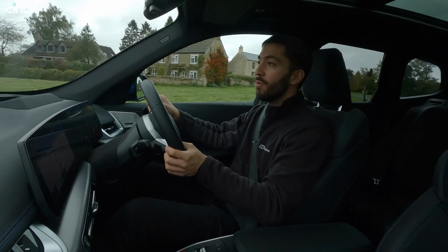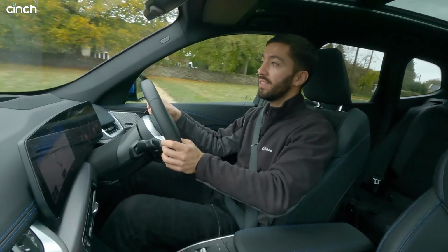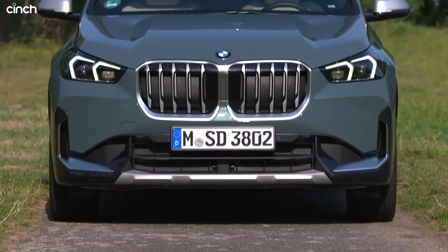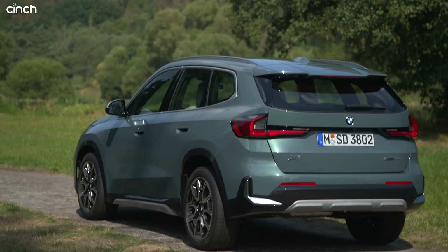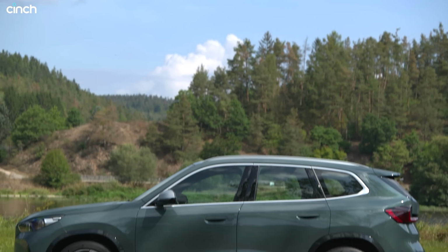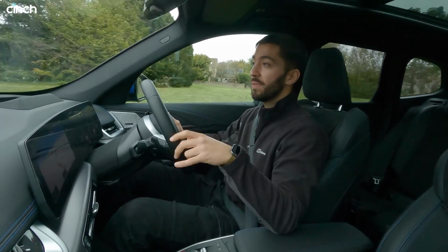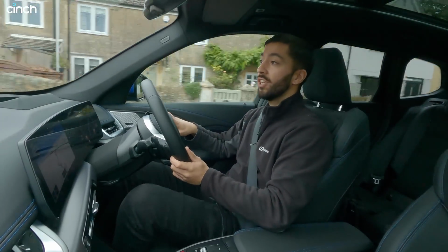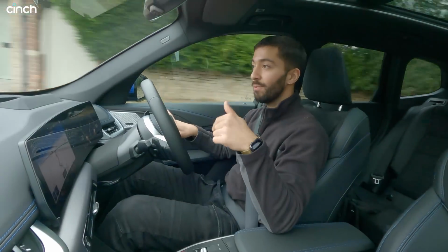All right, so now we are on the road for our first and very quick drive of this new X1. There are so many changes to this car. It's bigger, it's taller, and it's a little bit wider as well. And crucially, for this quite sporty model, it's got a wider track as well. So there's a lot of improvements offered, both in terms of practicality and, in theory, handling. But first I'll run through the former, or at least what I can do from the front seat.